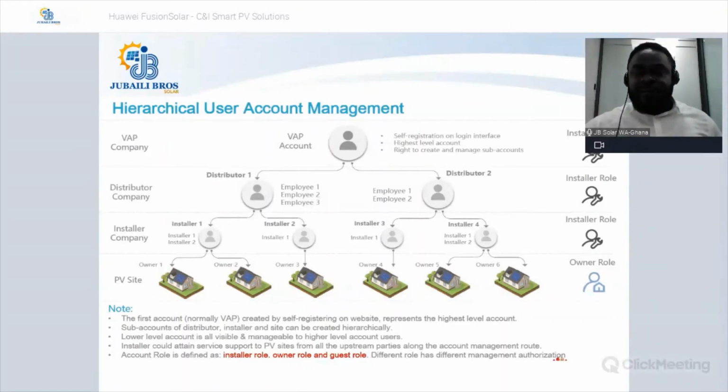He will have his own level account. The distributor sells to an installer in the country, the installer or EPC, and then the installer or EPC installs in a home or a factory. Now, the factory owner will have an owner role. He will have his own level of monitoring the system. Normally, their level only monitors KPIs, key indicators from the system: production, consumption, how the system is running, alarms and all that. They are able to print or export reports, but they are not able to change the settings of the system. That's the owner role.